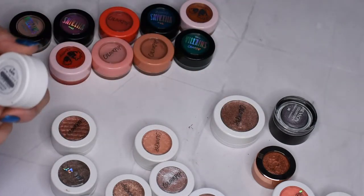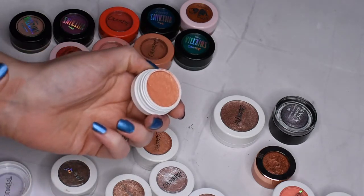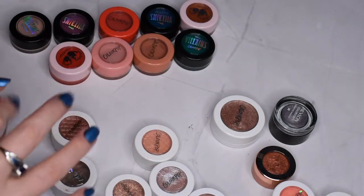And then this one is 6 a.m. I think this is like an orange, in which case, ooh. Oh yeah, I like that one. That's a beautiful orange, so we'll keep that.